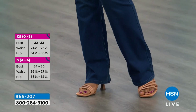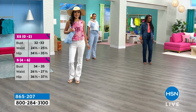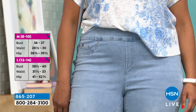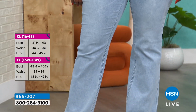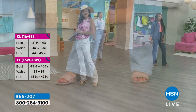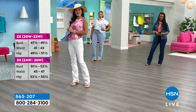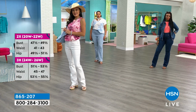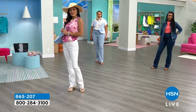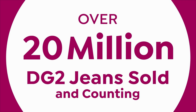What you're looking at right now on your screen is one of those items. And to be able to bring it back in the same way with Diane's little signature clamp here is really exciting for us. That's great. We geek out a little bit because we know what's going on behind the scenes. But for those of you that don't know, if you've never shopped with us before, we just crossed the 20 million mark last week. So when you see the new graphic pop up on your screen, we have now sold over 20 million pairs of jeans here at HSN, which is a huge accomplishment. That is incredible, and very exciting.